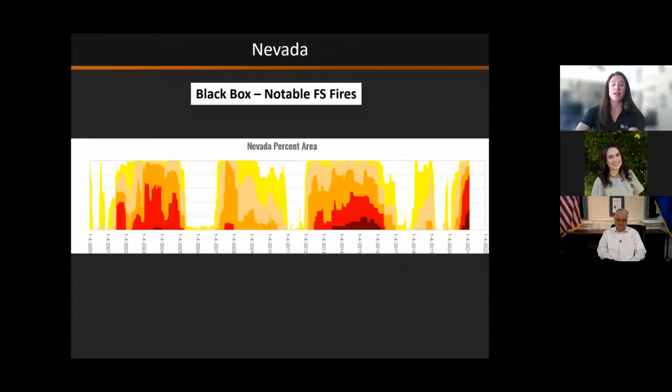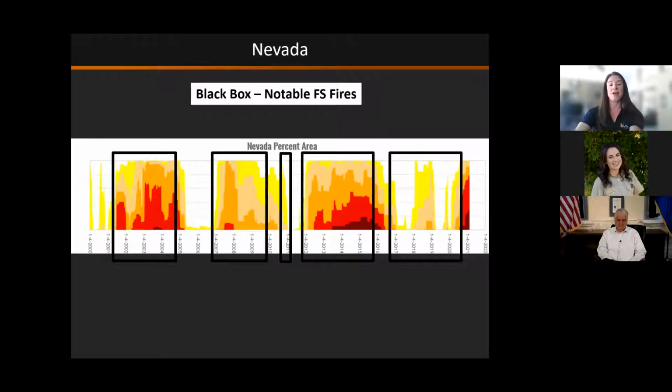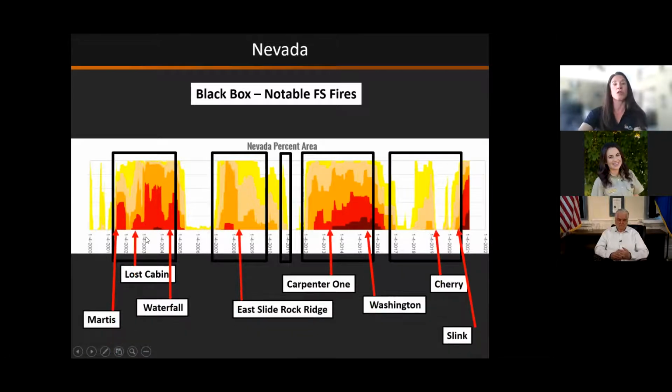Now looking at the same schematic and looking at our mid to higher elevation, more our Forest Service NDF fires, and you can see in the black boxes, this is typically where we see our more notable higher elevation fires. These don't necessarily correlate to years that we see above normal acreage, but it does not mean that they are not significant. And so you can see it's the years of drought. That's clearly where we see our lower fuel moistures. More of those larger fuels are more available to burn. So that's increasing our fuel loading.